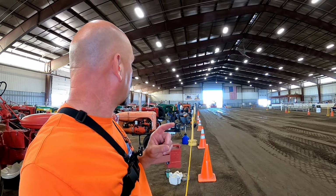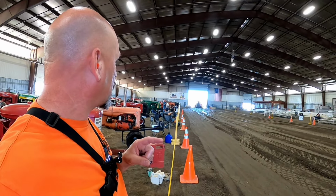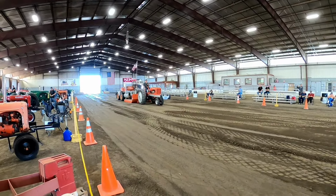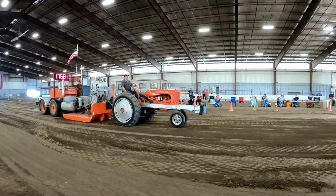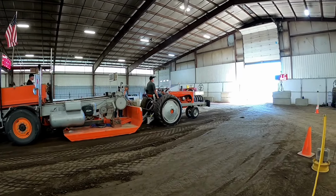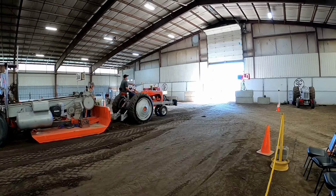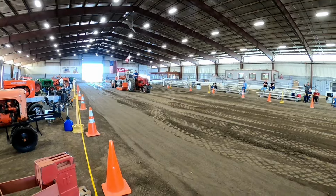We're gonna go on to the next pair, I believe. Which are going to be quite possibly brothers. We'll find out. This is brother on brother. LFWD against the Farmall 350.